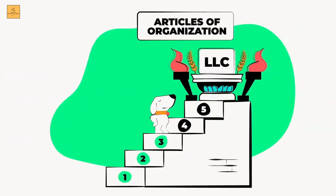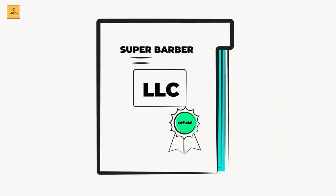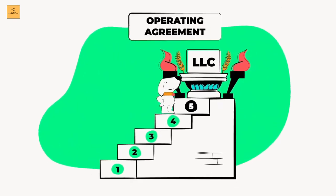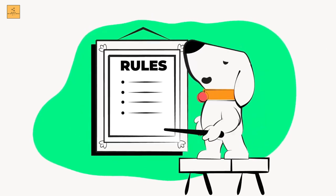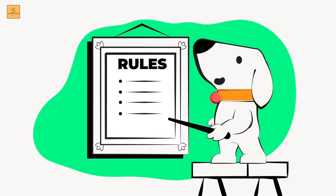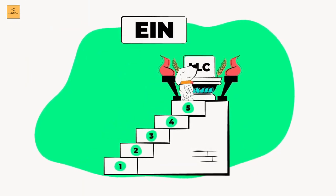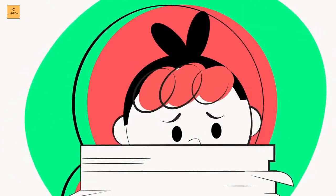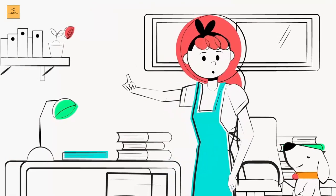Step 3, file your articles of organization. Once paperwork is approved and fees are collected, your LLC is official. Step 4, create an operating agreement. This establishes the important rules for operating your company. And finally, step 5, apply for an employer identification number to open a bank account or hire employees. You may also need to review tax requirements.